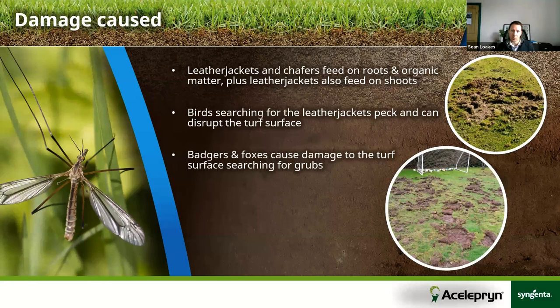Leather jackets will also come to the surface. It's not something we get such a problem with chafers, but both pests are significant problems. And secondary to this is secondary pest damage. So things like badgers and foxes coming and digging up the turf, looking for grubs as well. So whilst the grubs might not be doing a significant amount of damage to the turf, it can be the secondary pests coming and digging them up that's the real problem.